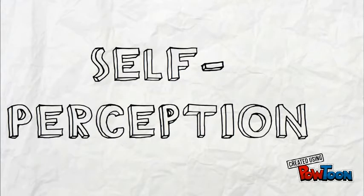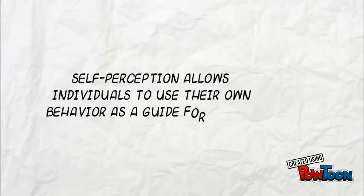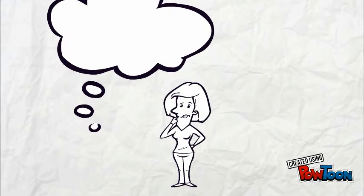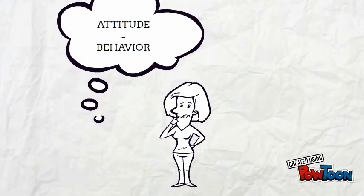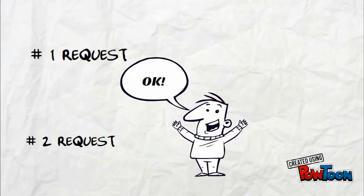Next, it will be self-perception. Self-perception allows individuals to use their own behavior as a guide for future attitude and behavior. Self-perception is how we interpret our attitude from our behavior. Those who agree to the initial request will see it as reflective of their self-perception and behavior. Thus, if they are consistent, they will agree to the second request. This, in turn, creates a self-image that they are the kind of person who agrees to this kind of request.